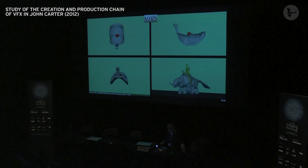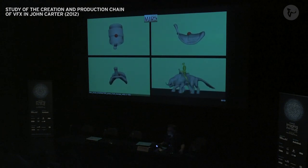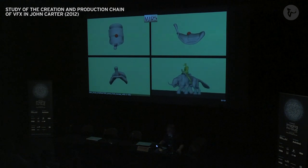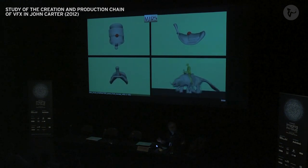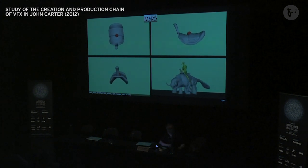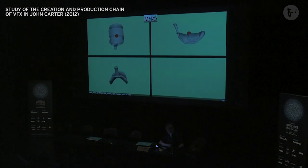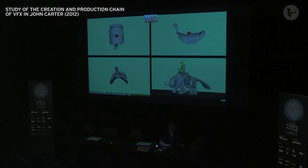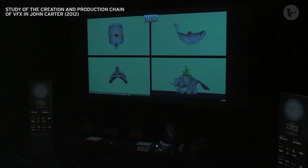That then went off to Chris Corbould, who I think won an Oscar for his work on Inception. And he created the mechanical rigs, and his team did a fantastic job. They used petrol-driven vehicles and removed all of the motors and put in electric motors because we needed to record sound at the same time as using these. So they had to be extremely quiet, but also had to get to about 40 miles an hour.